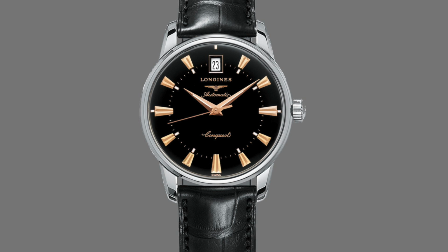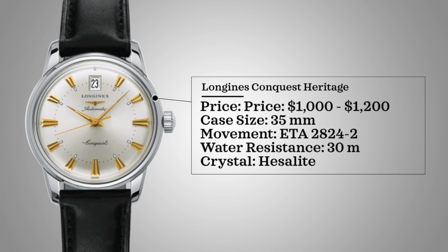They also have different size variants available, but this particular model coming in with a price of $1,000 to around $1,200. Case size, 35 millimeters, like I mentioned. Movement is an ETA 2824-2. Water resistance of 30 meters, and has a Hesalite crystal. And I certainly don't mind the use of a Hesalite crystal when you're going for that vintage heritage type look.